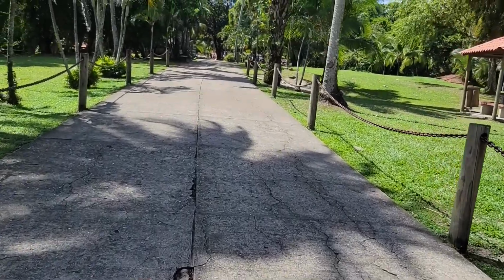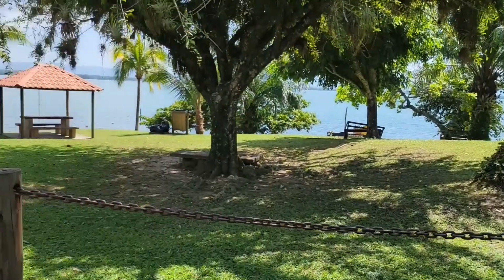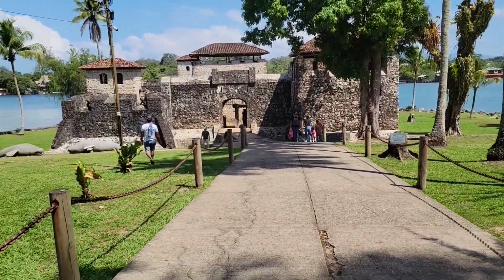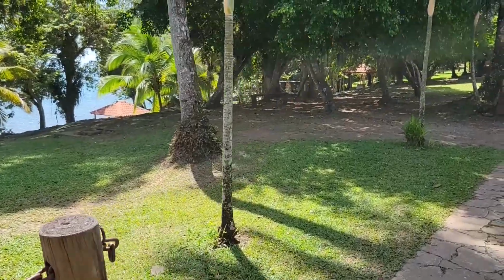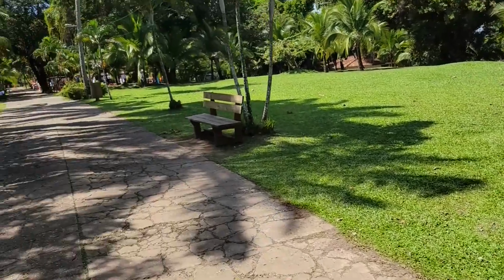Here we are on our way out of the Castillo de San Felipe. We're turning around to see it for the last time. Here we go.